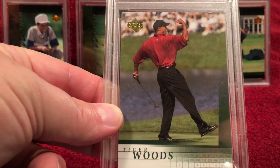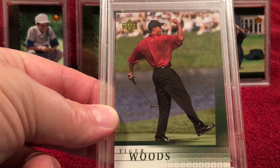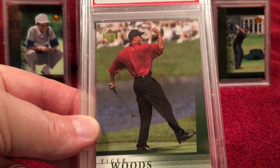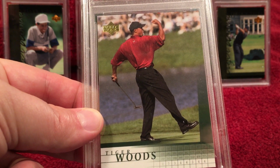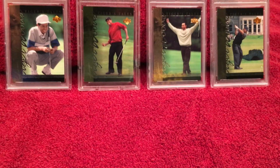That's just when I think of Tiger Woods, this is what I think of, and I think Upper Deck just captured a beautiful, brilliant shot here of his emotion and his iconic pose. And this is the 2001 Upper Deck Golf Tiger Woods promo card, which is, again, just absolutely fantastic.